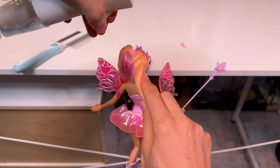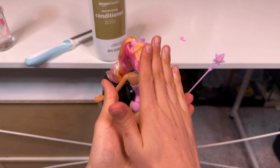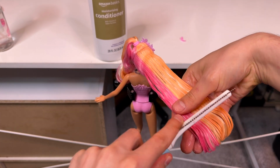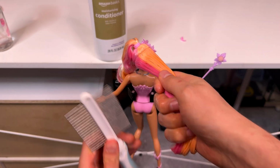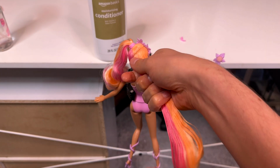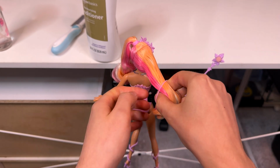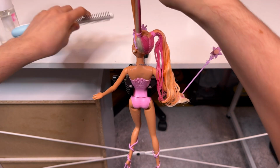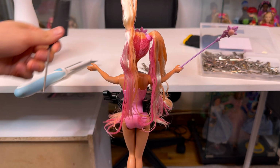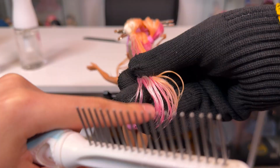Underneath the rubber band. So I'm just taking some water and combing out her hair, and I'm also adding some conditioner just to make it easier to comb through. And then we will put it back in the ponytail or back in the elastic band, and then we'll do the same thing with the other side. And once I'm done with both sides, I'm gonna rinse out the conditioner. And after I've rinsed it out and squeezed most of the water out of the hair, I'm gonna try redoing these curls.